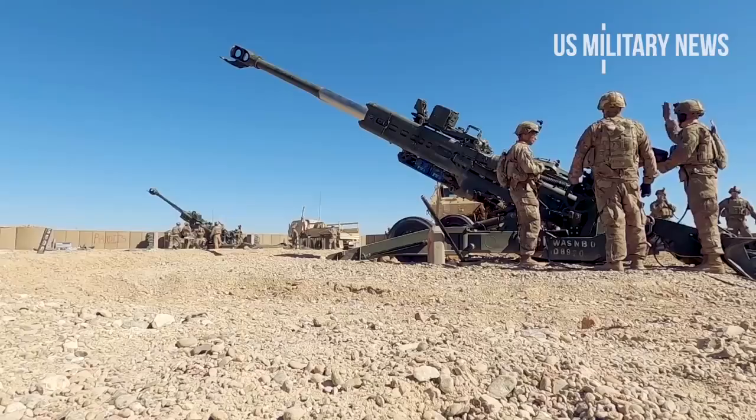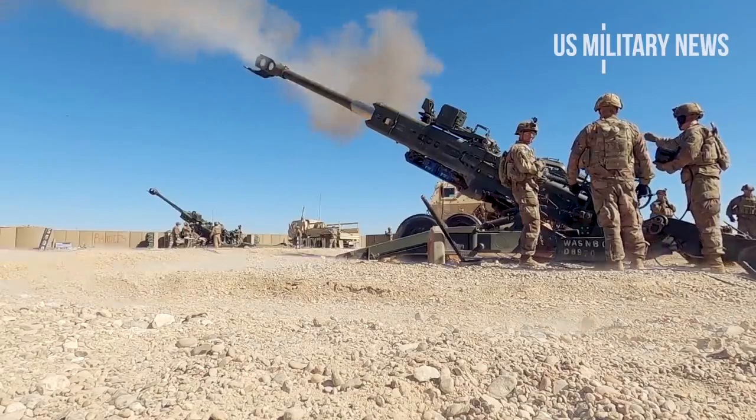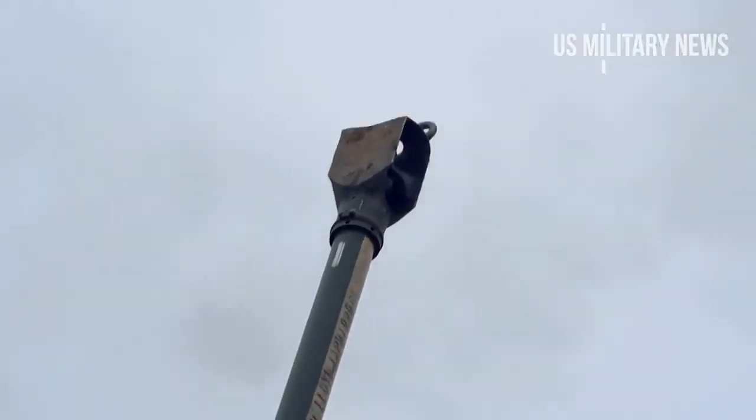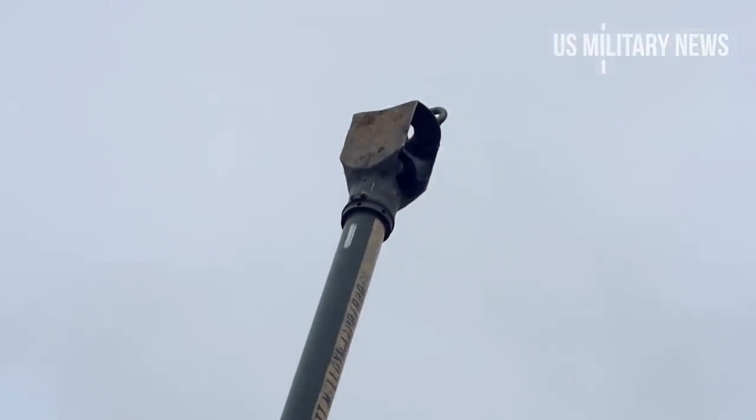The M777 can fire up to 5 rounds per minute when subjected to high-intensity fire. It can also fire 2 shots per minute for an extended period of time.